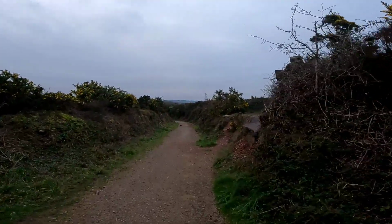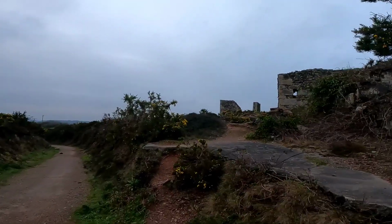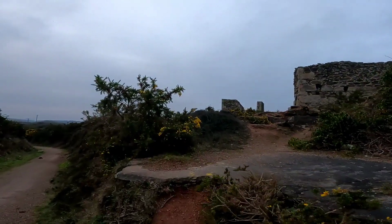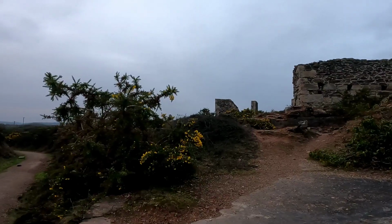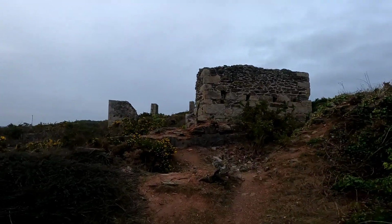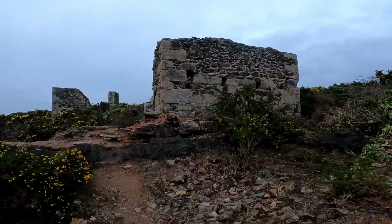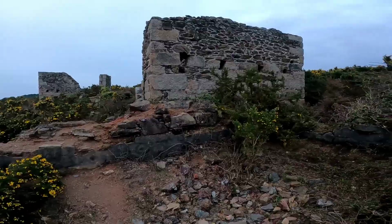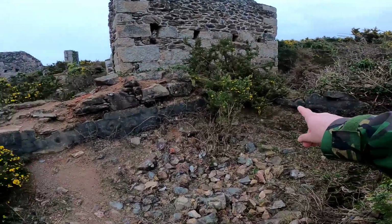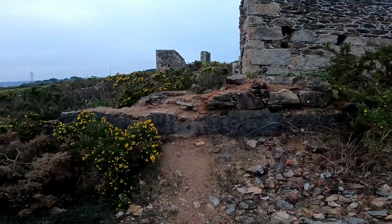Okay, so we're further down now. So these were calciners, folks. These are for roasting ore, for the gathering of arsenic. Now, arsenic was a byproduct, and it looks like this little room that we're in now, look, it's cement lined. So this is probably a little office or something like that, I should imagine.